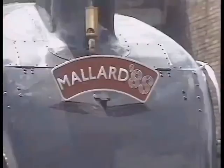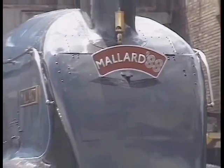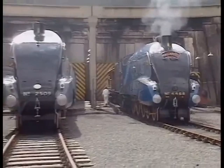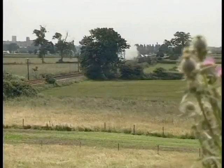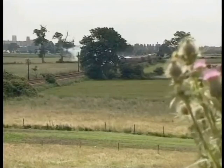Our remaining sequences show 4468 on her hugely successful Mallard 88 tours, which covered four different routes from York during the summer. On the weekend following the actual anniversary, the tour ran to the Yorkshire coast. And here we see Mallard leaving York.